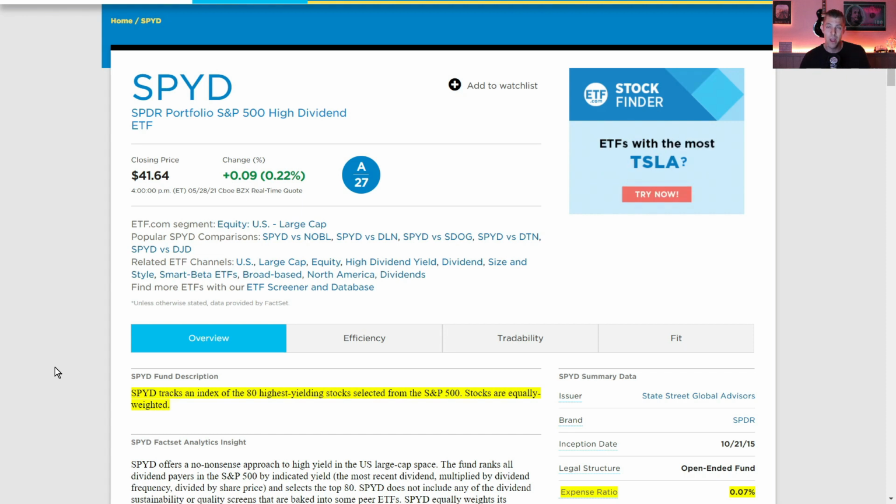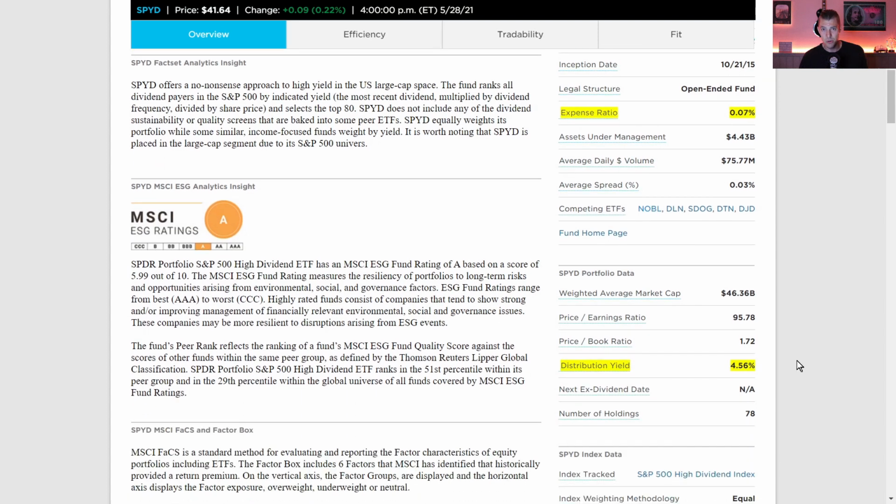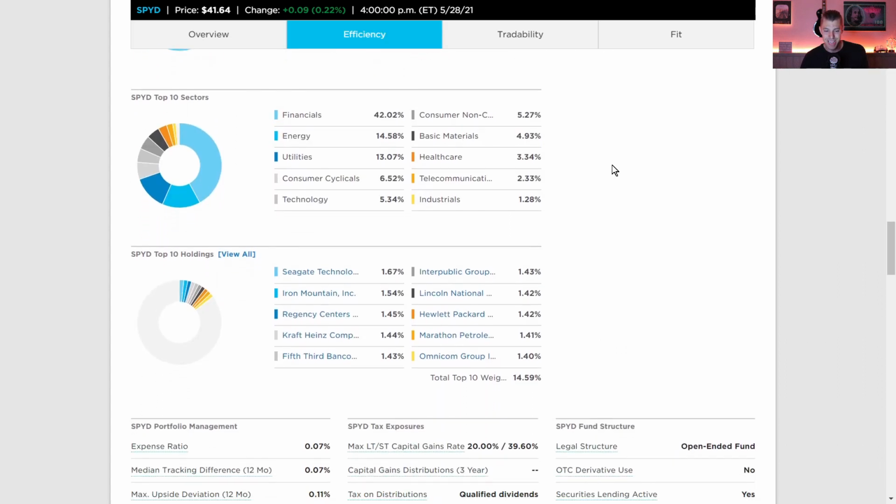Stocks are equally weighted with an A rating. You want high yielders, this is the fund for you. Created in 2015 with an expense ratio of 0.07%, a distribution yield of a very stout 4.56%. They have 78 holdings, 100% allocation to the United States.